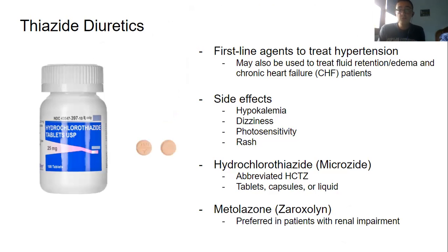Now, firstly, we come to our thiazide diuretics, and you will see these all the time. They're first-line agents, meaning they are the first choice of doctors to prescribe for patients who might want to lower their blood pressure, as well as they're also very useful in treating fluid retention or edema in chronic heart failure patients, or CHF patients. A lot of times when a person has chronic heart failure, they retain a lot of fluid in their body. So it makes sense that you would prescribe them diuretics because you want to excrete as much of that fluid as possible.